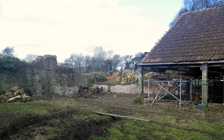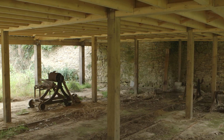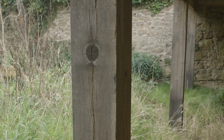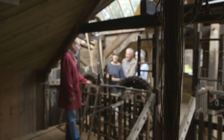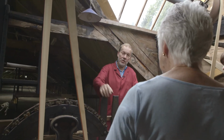The end three sections of the building had completely collapsed, so we completely replaced that. We also put the upright timbers in on the north side and were able to restore the workshop. When we finish the restoration, it's going to be a museum which shows people how rope used to be made.